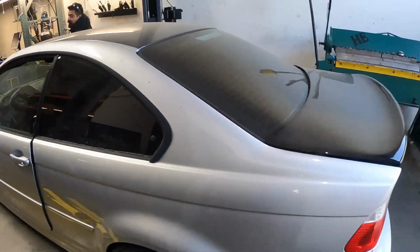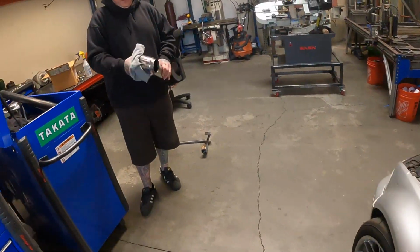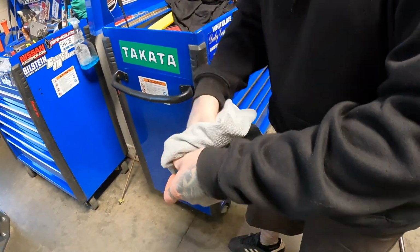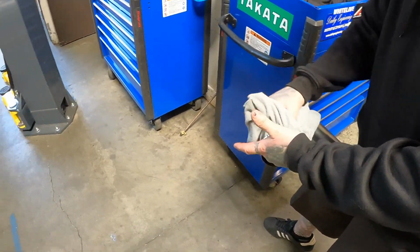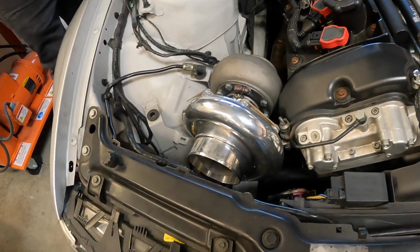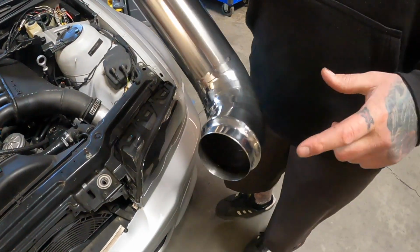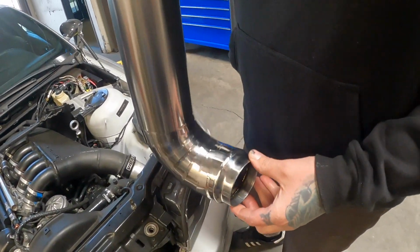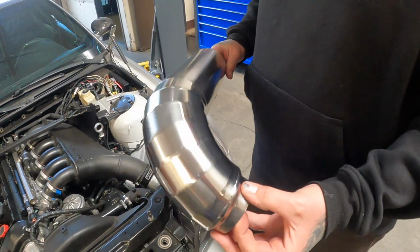Just got the good old Humble Engineering. Just gonna go ahead and check on some progress here. What do we got here? Whoo! Oh yeah, it looks really nice. Nice and polished. Look at that. Got the turbo right there. Got the arc pipe. We're missing the V-bend because we're waiting for it to get shipped. But oh man, it came out beautiful.